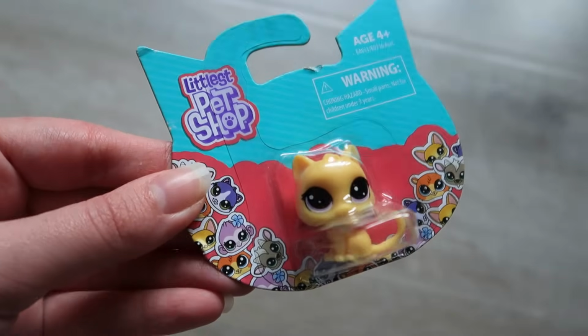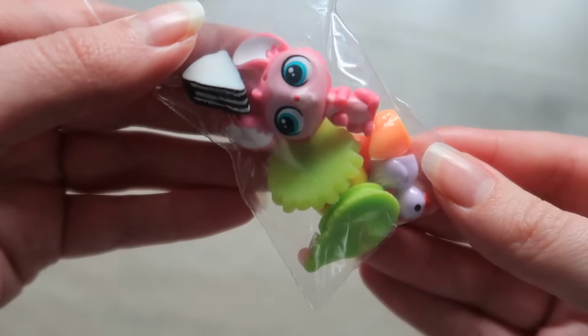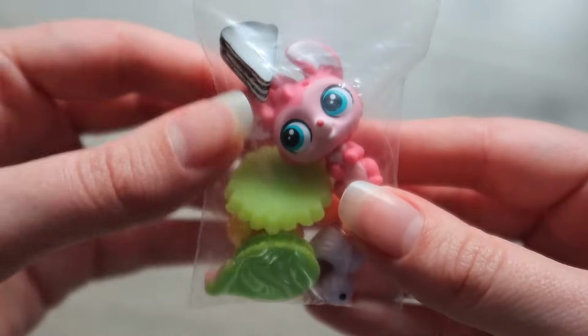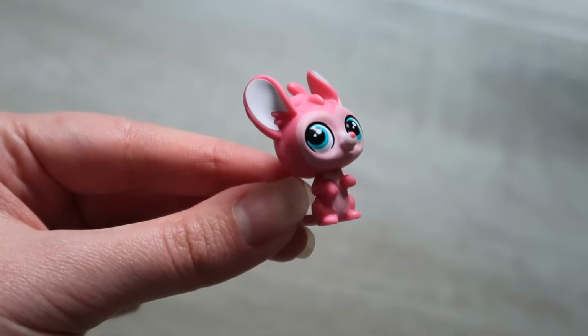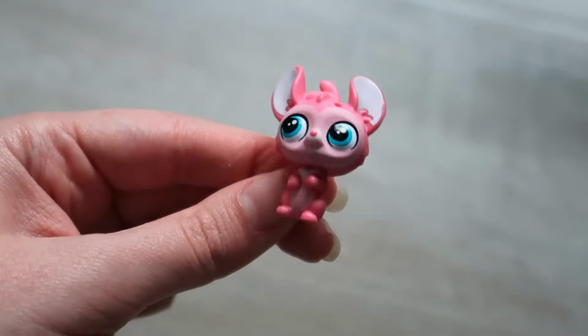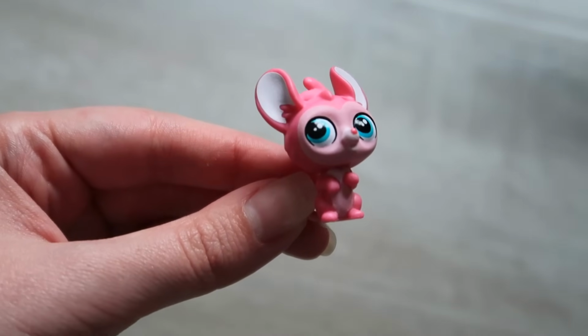I also got this little mini LPS as an extra, this little mini LPS dog. And this little pack of extras, it's mainly little deco charm pieces, but it does come with a little mini pet. And I'm really happy it does because it's a mini pet I've been wanting. It's like this little shrew or like mouse character. I don't know what he is actually, but I have been wanting him.